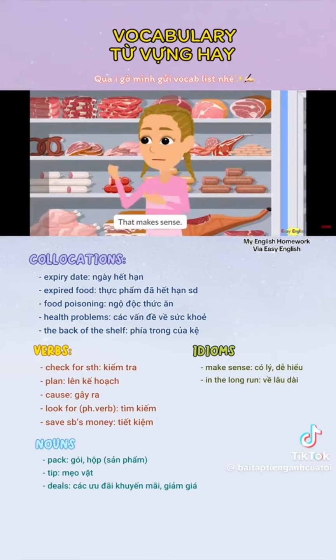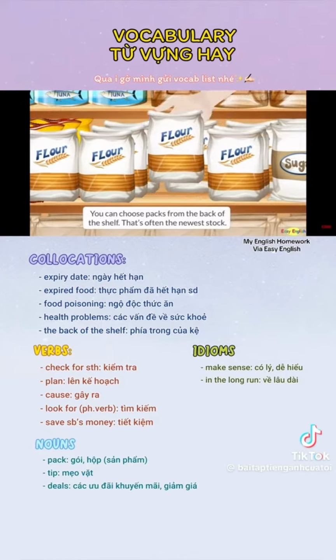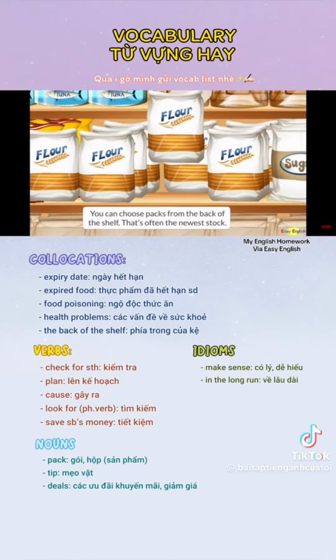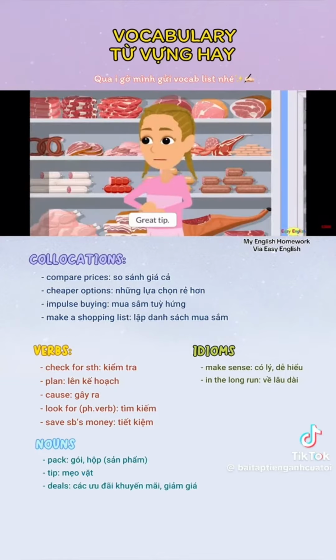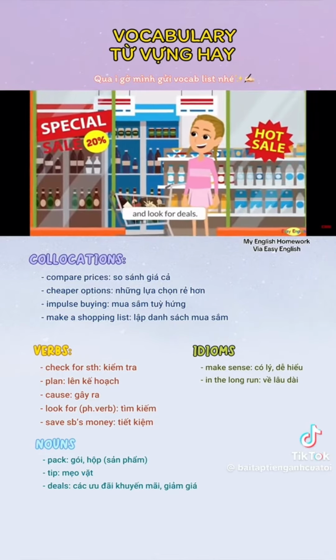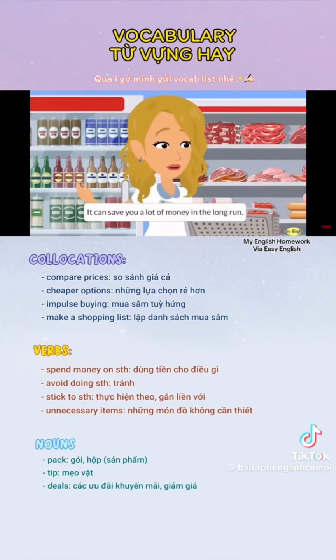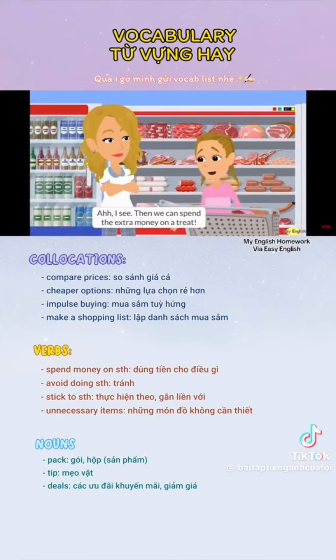That makes sense. You can choose packs from the back of the shelf. That's often the newest stock. Great tip! Another tip is to compare prices and look for deals. It can save you a lot of money in the long run. I see. Then we can spend the extra money on a treat.